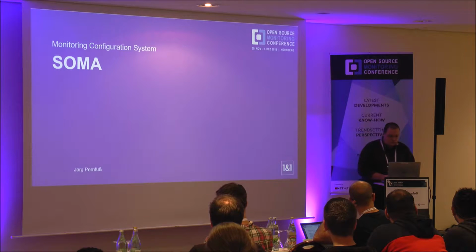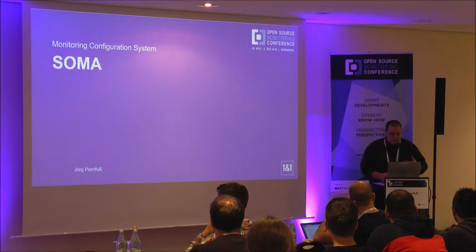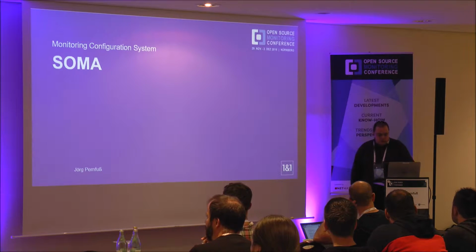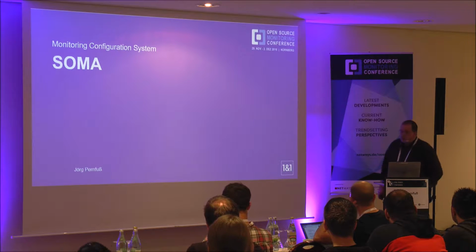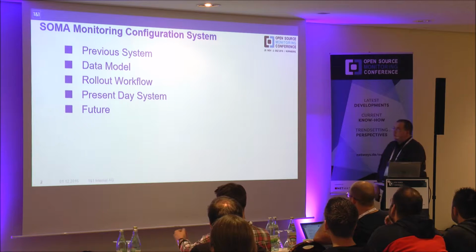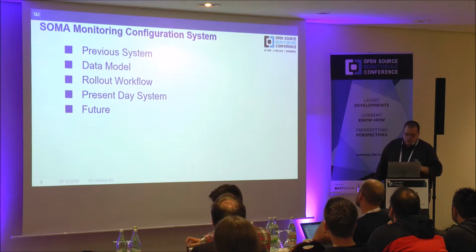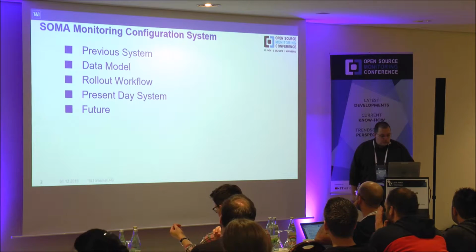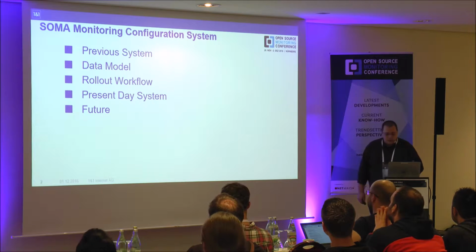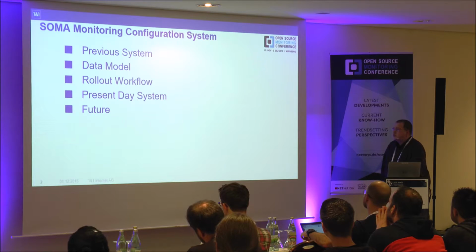Over the last year, 1.5 years, we've redeployed and rebuilt our entire monitoring stack. And I'm here to present one part of the software that came out of this. We'll go slightly over the previous system, where we came from, then how we set up the data model, how the rollout workflow works, and then the present-day system that we are running right now, and how we plan to expand it in the future.